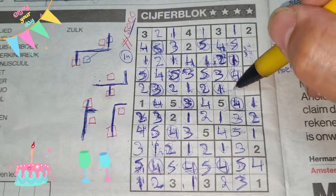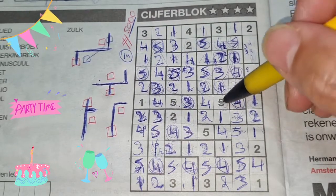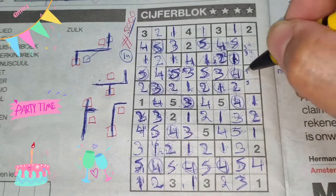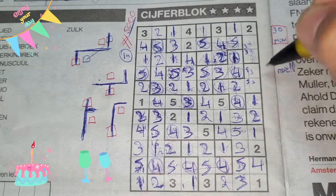I think this box should be a 2, because it can be 1, should be a 2, can be 3, can be 4, can be 5, yes, definitely 2. 2 numbers left in this area, numbers 5 and 3.